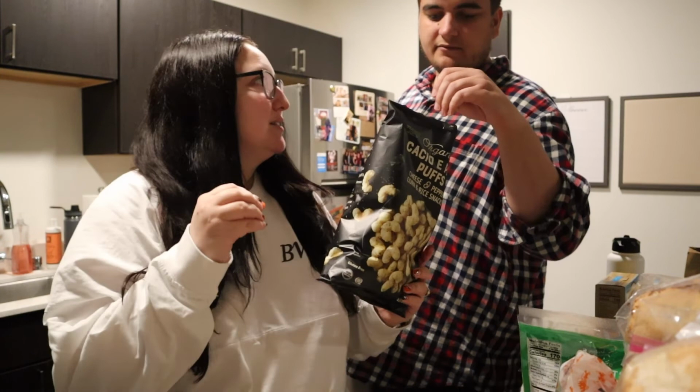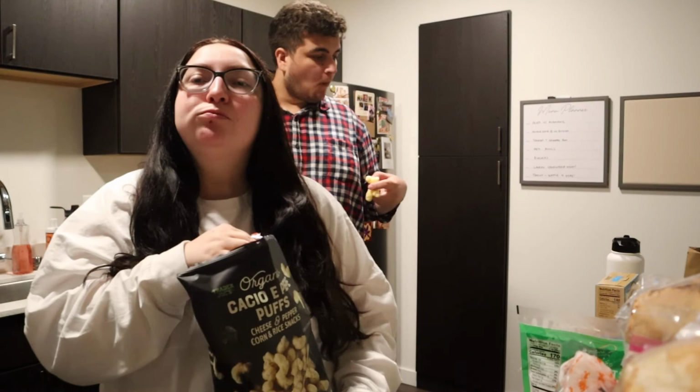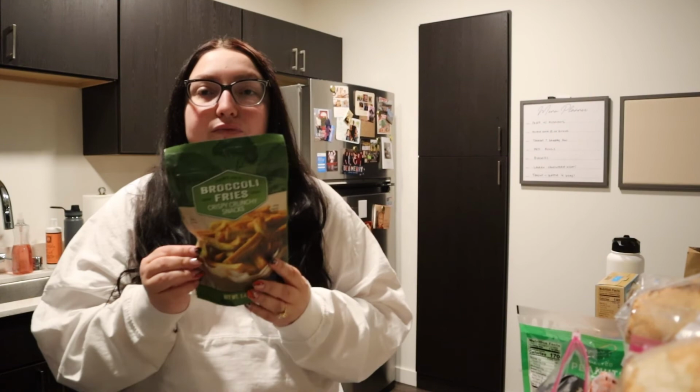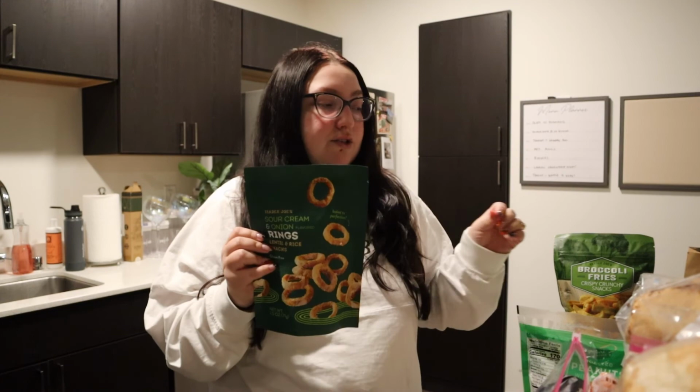We are back from Trader Joe's, and I may have found one of the new best snacks. This is the Cacio e Pepe little cheese snacks. Cheese and black pepper, in case you don't know what that is. Another snack. Similar vibe, but different. Broccoli fries. The gal in the store was handing out samples. Holy shit. Fire.